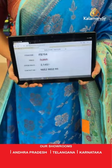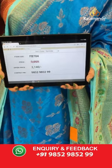Pricing details of this saree. Saree code is FB704, actual price 3050 and weaver's price is 2140 rupees. To purchase this saree, take a screenshot and ping us on our WhatsApp number.